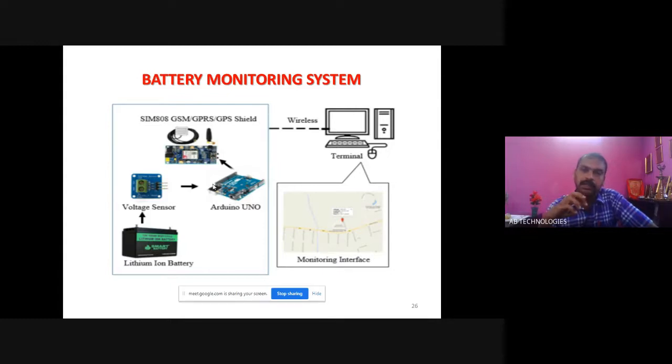TTL means transistor-transistor logic family. CMOS means complementary MOSFET family. MOSFET means metal oxide semiconductor field effect transistor. Then ECL is the emitter coupled logic family. Among these, the microcontroller comes under the TTL family. That's why we provide 5 volt DC as input to the microcontroller. The 8051 is the first version of the microcontroller. Now the operating voltage is 5 volt.